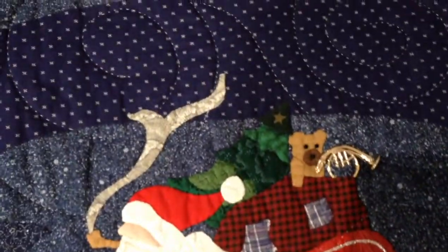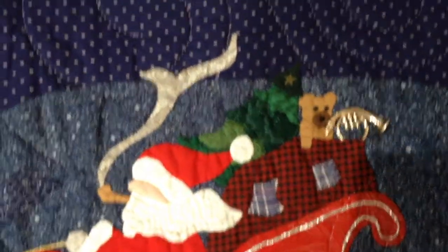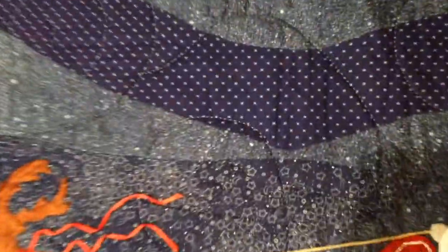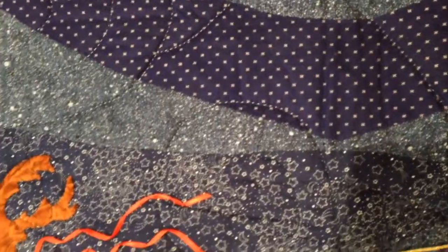Santa's sleigh, of course, has his pouch with some toys, a teddy bear, a Christmas tree, and a little, I don't know what that is, French horn, I suppose. Put a little silver piping around his sleigh. And you can see, it's all hand applique and it's hand quilted.